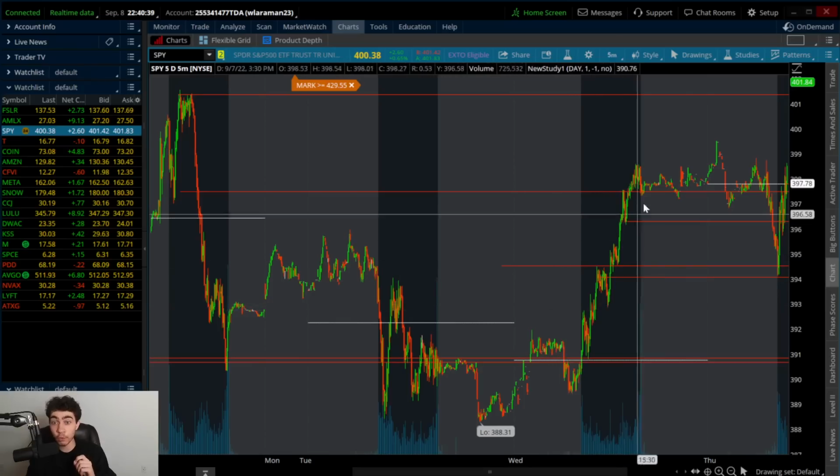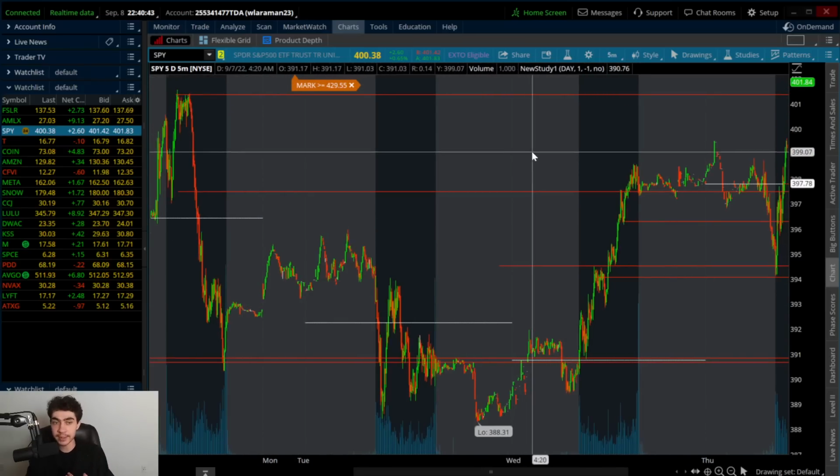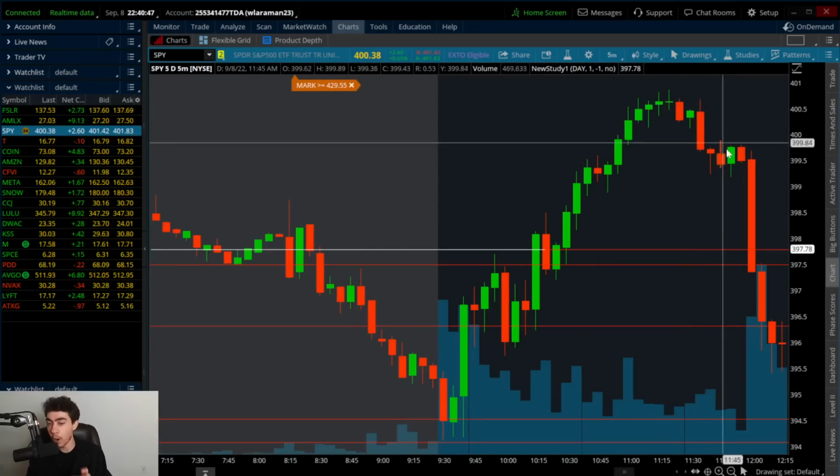If SPY has an overreaction and touches that key level for pretty much the first time and it rejects, you will start to see another sell-off. And that is exactly what occurred.